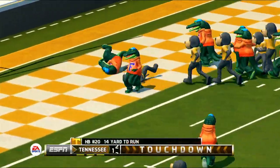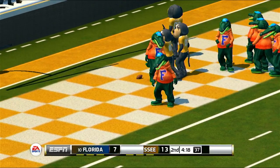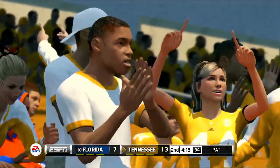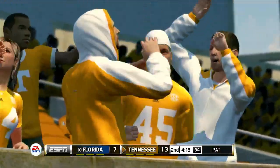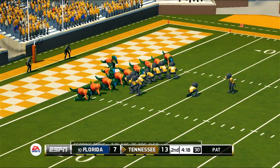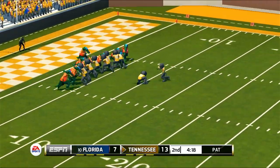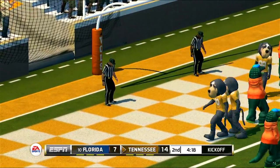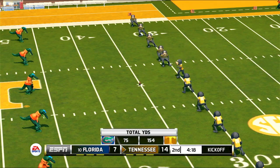Motion. Touchdown, Volunteers. He just put his eyes on that end zone and ran with some real purpose there. PAT. So a 7-play, 79-yard drive, and it's good for 7 points. Brad, I thought that was a textbook throw. I thought they did a really good job of showing balance, mixing the play calling with the run and the pass. Just an overall well-executed touchdown drive.